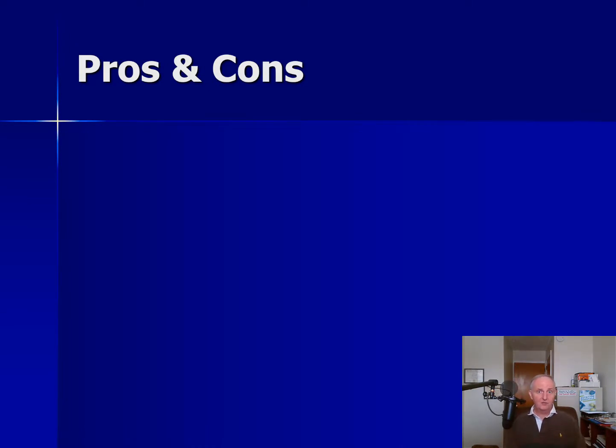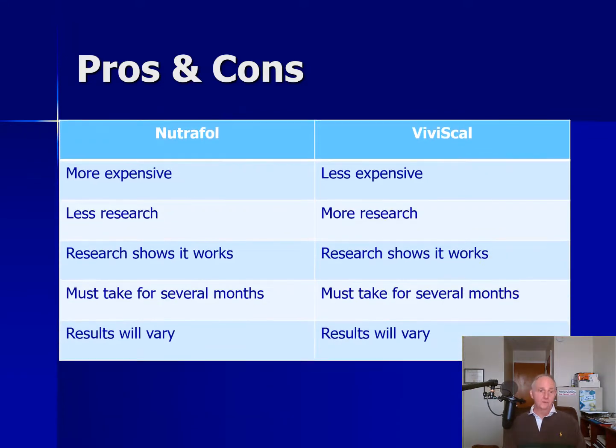None of them's perfect. Here's some things that jumped out at me that you'd be interested in. Number one, Nutrafol is more expensive than Viviscal. I will link to both of them so you can compare and contrast, but that's something that should be kept in the back of your mind. There's less research right now on Nutrafol than Viviscal. And again, it's probably going to change over time, but right now I see more clinical studies on Viviscal than Nutrafol. But what they both have in common is the research on both of them shows they both appear to be working. Those before and after pictures are very interesting and very intriguing. And again, it is obvious something is happening.